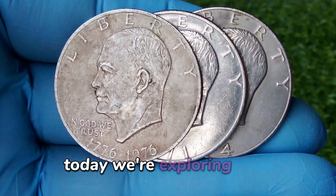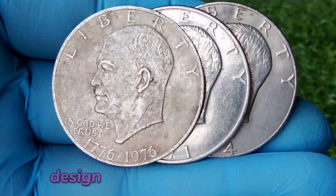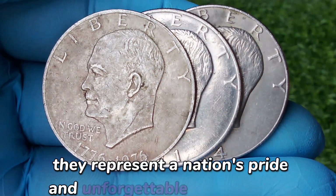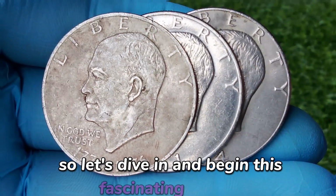Today, we're exploring some remarkable $1 coins that stand out for their history, design, and powerful symbolism. These coins aren't just currency, they represent a nation's pride and unforgettable achievements. So, let's dive in and begin this fascinating journey.